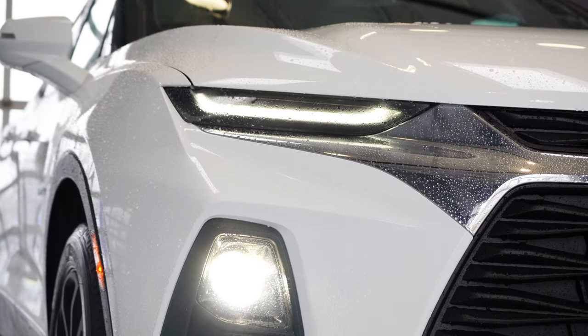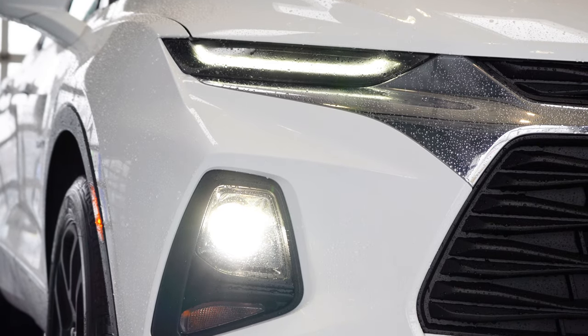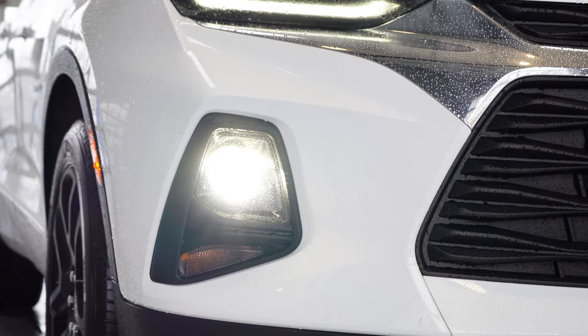But now taking a look at the headlights, HID headlights will come standard for all trim levels, and they will of course come with the automatic feature, meaning when it starts to get dark out at night, they will turn on automatically for you, so you never have to worry about that.